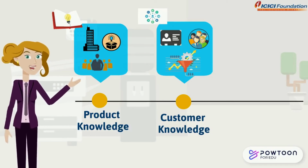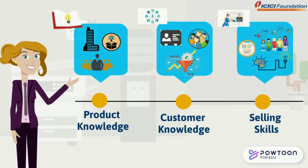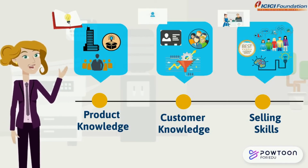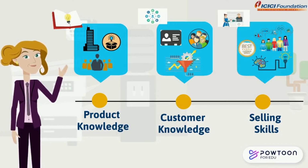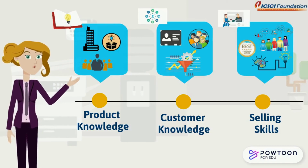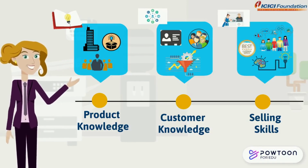Selling skills. Understanding customer needs, mapping solution basis customer needs, customer service, logical reasoning. It's not just the ability to sell a product but also convince the customer with enough logical reason for their objection. Selling is about providing customer with what they want and not with what you want to sell. There's a great difference between the two.